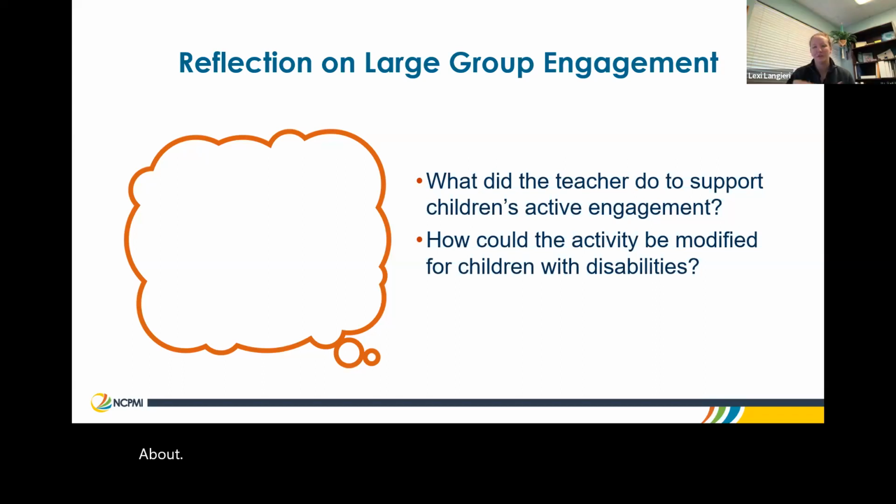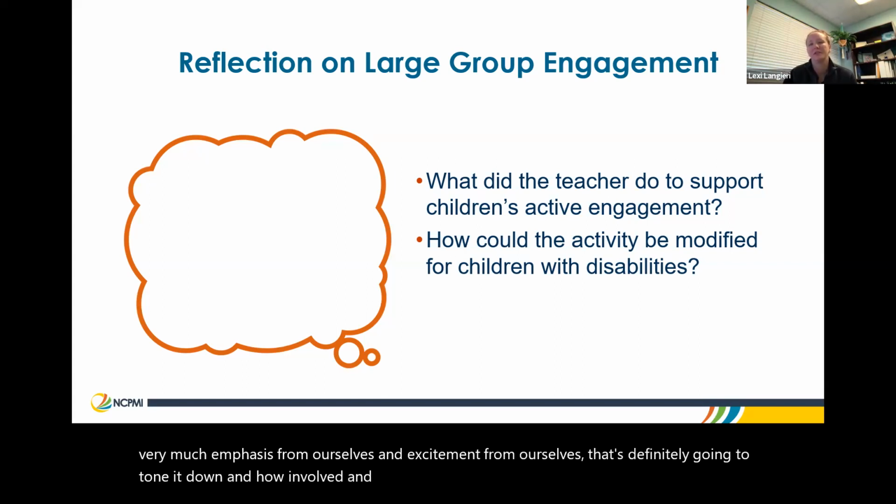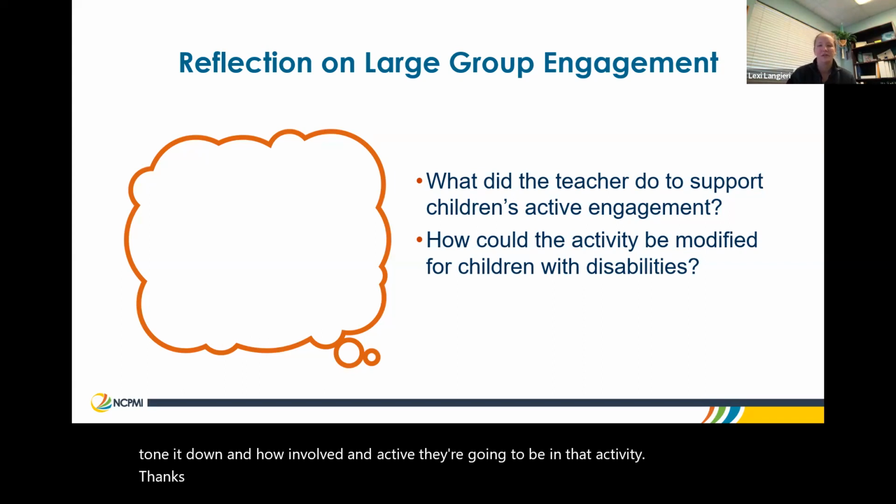Yeah, if we're sitting on the floor expecting them to do these activities without very much emphasis and excitement from ourselves, that's definitely going to tone down how involved and active they're going to be in that activity. Thanks, Gloria. Sarah, go ahead.